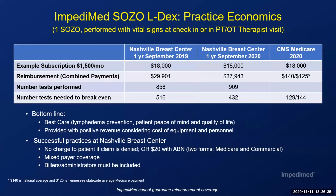The main thing that happens here, the most important challenge, is for the physician advocate. If you want this in your practice, you're going to have a real heart-to-heart talk with your billers and administrators. They're not used to having a subscription model like this. They are not used to tolerating denials. It almost makes them need psychotherapy. They really, really have trouble if they're getting denials.